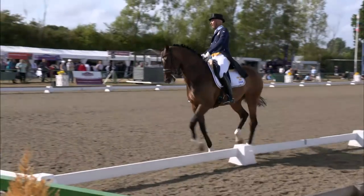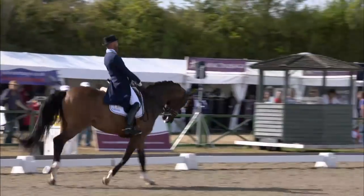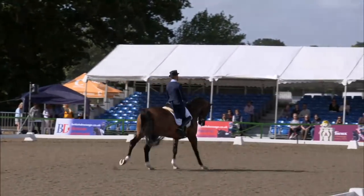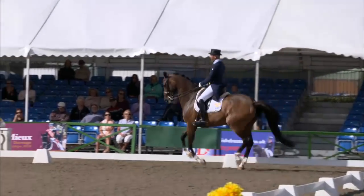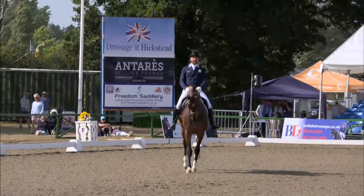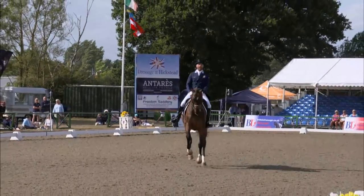Should pick up some marks. Again, from what we can see, he's still sitting in first place. To the pirouettes. Yeah, it's not the best we've seen today. Really forward changes. Those are almost ridden in medium gear. So sometimes it pays off, sometimes it doesn't. But he did a really good job of it. And he's still not throwing any marks away. He's going for every single mark there.